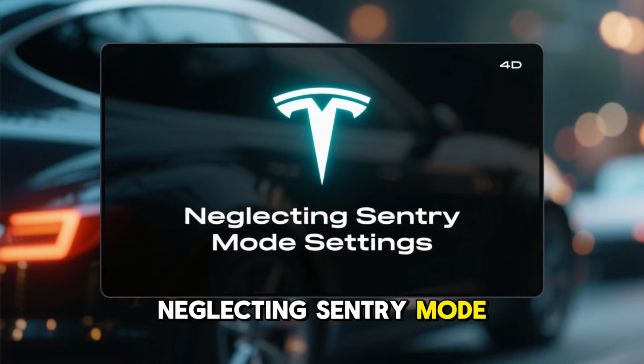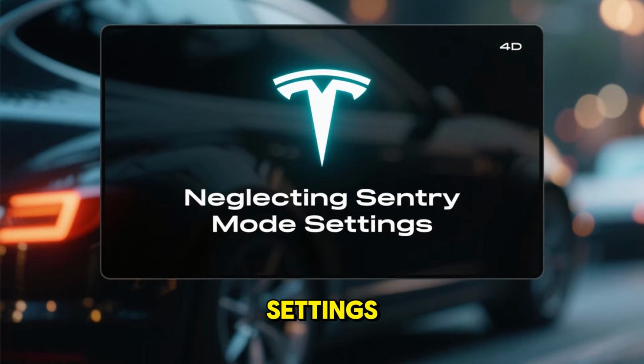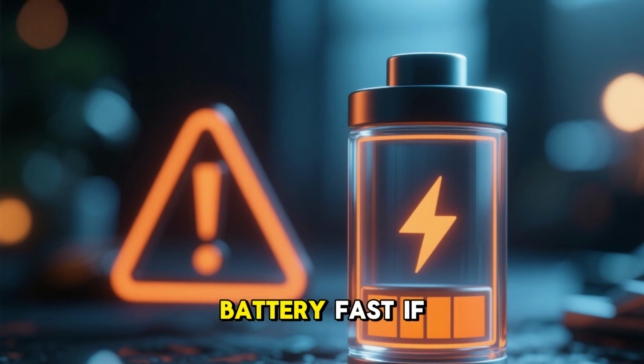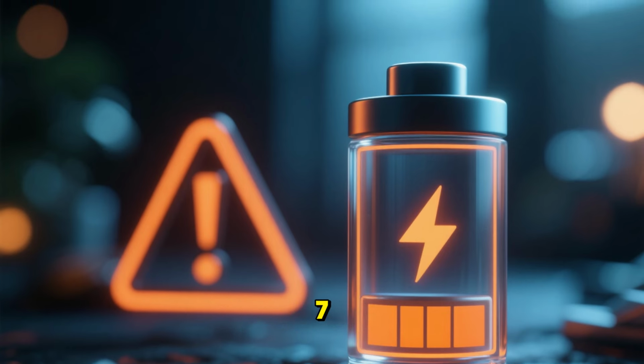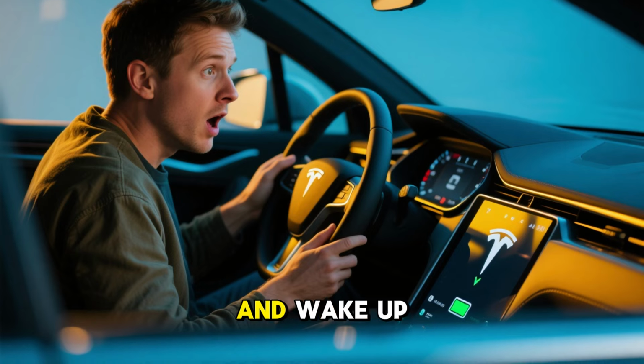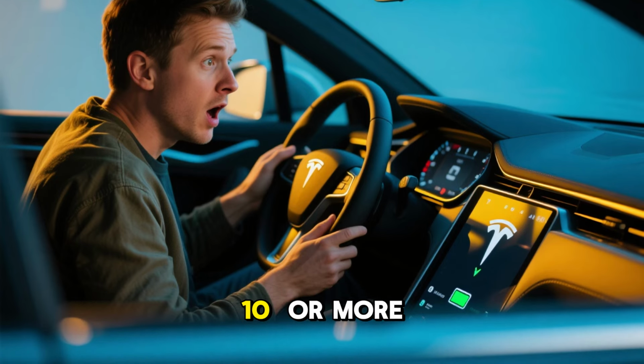Neglecting Sentry Mode settings. Sentry Mode is like your Tesla's personal security camera, but it drains battery fast if left on 24/7. New owners often forget to disable it when parked in a secure area and wake up to find their battery down by 10% or more.